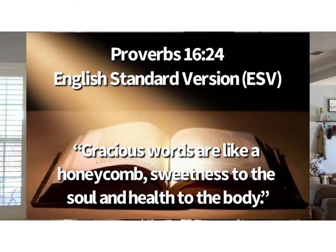So yeah, I just really thought it would be super fitting, with the fact that we are blessed with such a wonderful creature and the benefits of honey, to have a painting with something that comes from the Bible verse I'm going to use today, from the book of Proverbs, chapter 16, verse 24. You've probably heard it because it's so uplifting. It reads, "Gracious words are like a honeycomb, sweetness to the soul and health to the body."